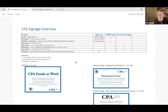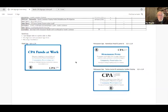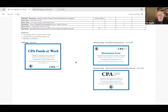Nice going. Now, let's jump to the more permanent sign. We have two choices. Do people have a preference as to which they would rather see? It doesn't have to be either or. The thought with this was, if it's going to have a designated name like Horseshoe Pond, then it serves as sort of a naming. But if it's going to be incorporated into a sign, then it's redundant. So maybe the other one makes sense.